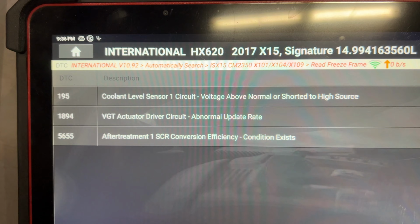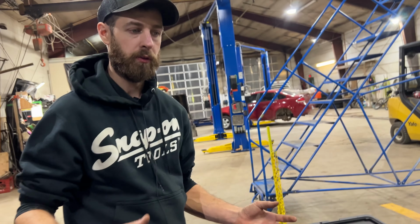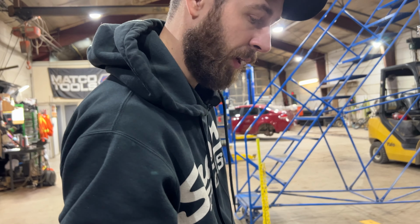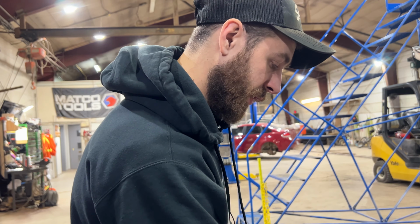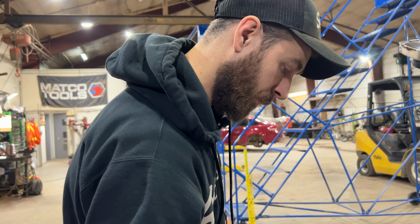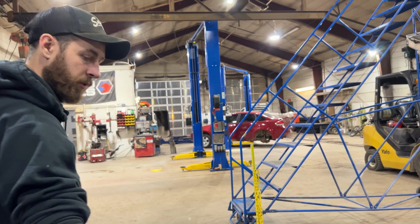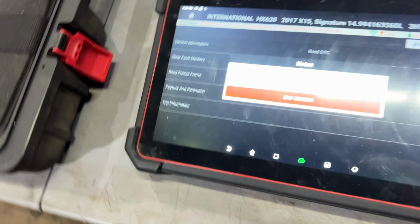So the SCR is the filter that's just above, or in front of, the DPF. We'll go over there and I'll show you in a minute. So the DTC is 5655. I forget what the SPN number is. I'll check on the sheet in a minute.